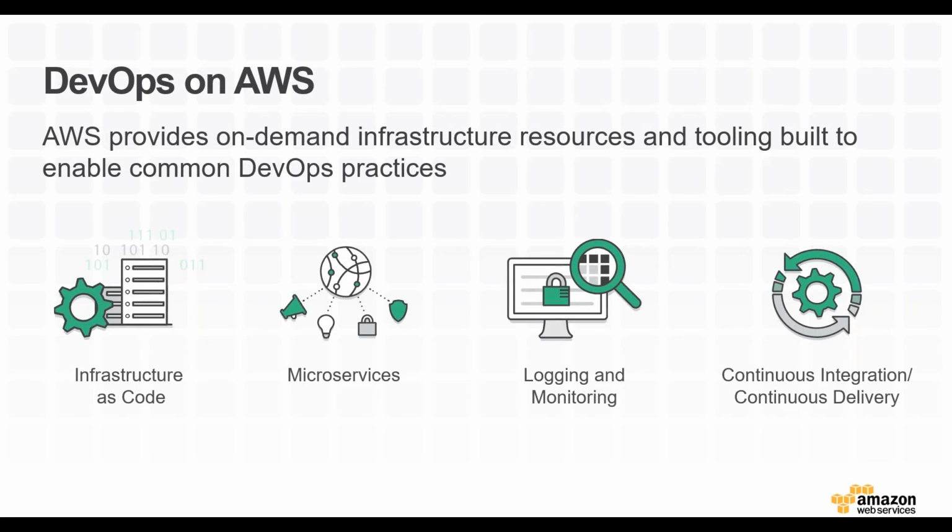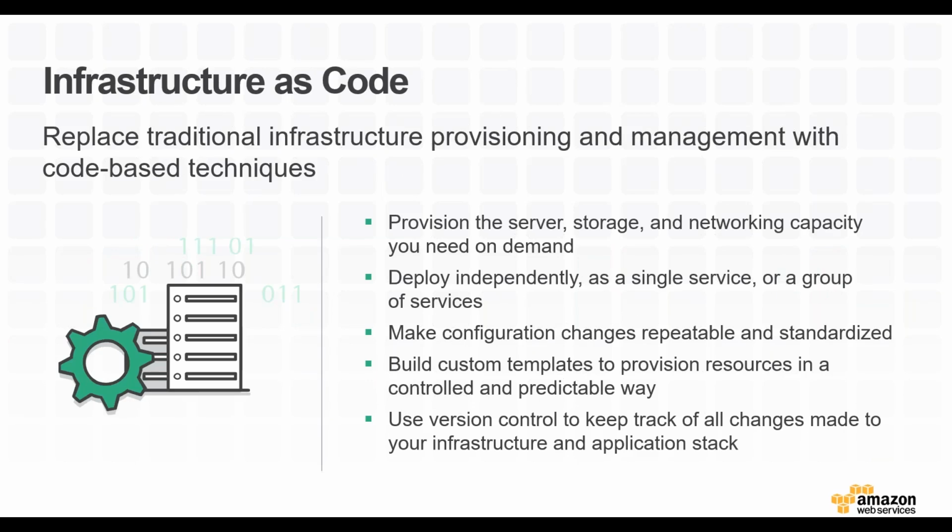AWS enables DevOps by providing on-demand resources and tooling that fits DevOps practices. To be able to support DevOps, teams have to change the way they deploy infrastructure. They need to design loosely coupled applications, and they need to be able to understand how their applications behave. In addition to that, they need to be able to make incremental changes continuously rather than doing large quarterly releases. Doing multiple updates daily is a very common practice you see in DevOps. By replacing lengthy infrastructure provisioning requests with on-demand resources, AWS changes the way development teams deploy their applications.